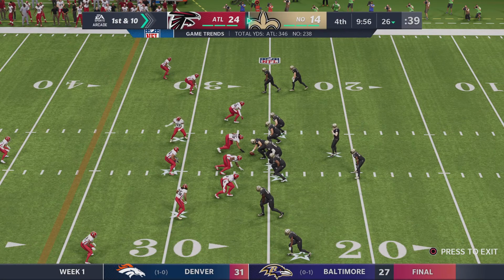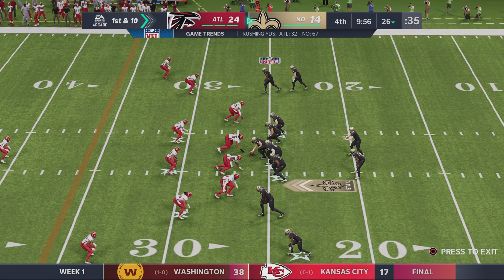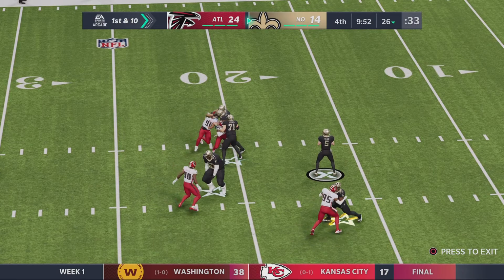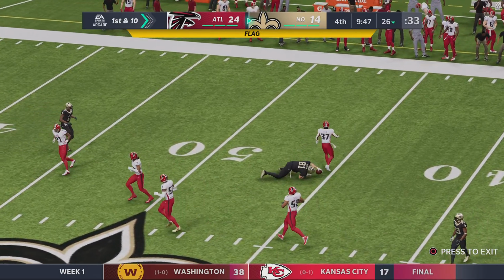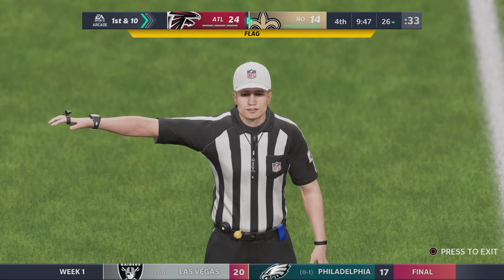Getting set for their next drive, the New Orleans offense. And the script really is flipped for them. The momentum on the other sideline, and now they have to try and battle back from a 2-score deficit. Open man is Hansen. And they work this well upfield across the 45. Pass interference. Defense.